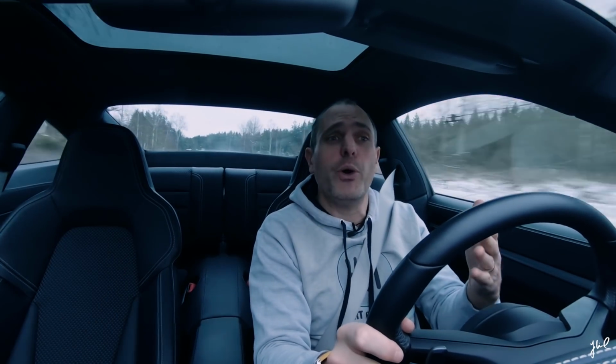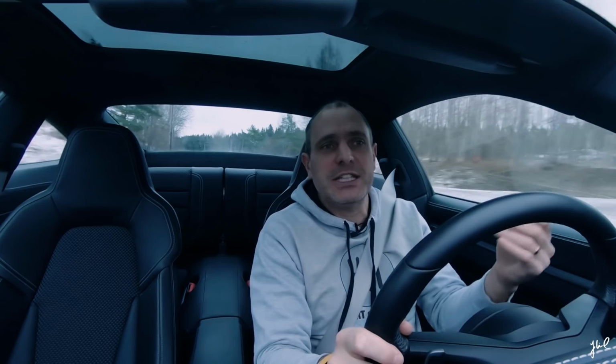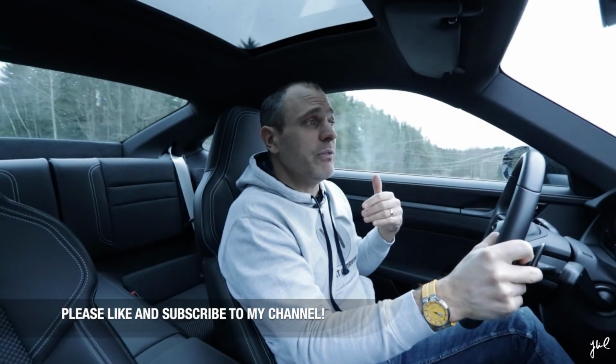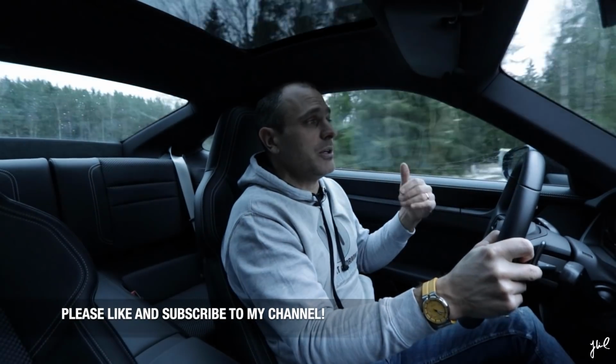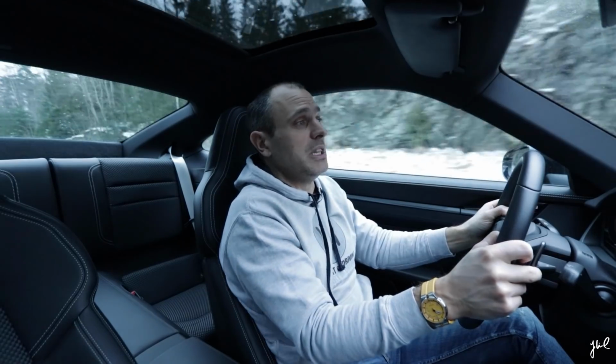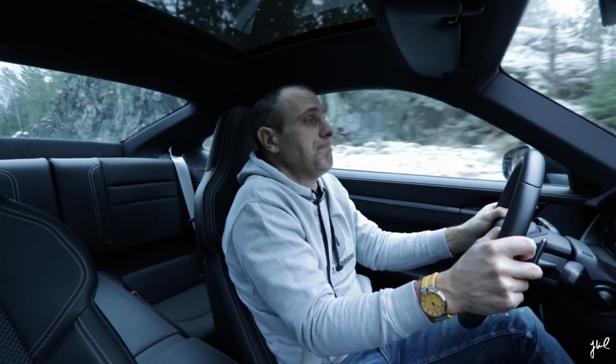Remember, the Carrera 4 does have Porsche torque vectoring, and since it is a four-wheel drive vehicle, very few of them are for sale in Sweden right now. So, well, I ended up with a Carrera 2. Well, that's the story about that.